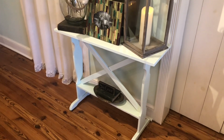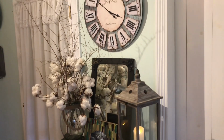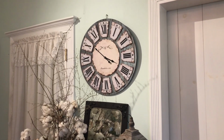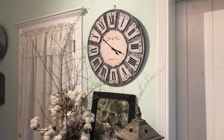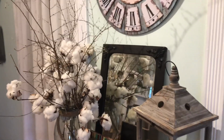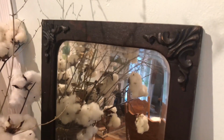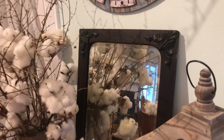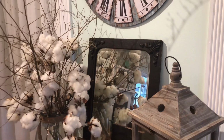Another little area that I've been working on today for spring is just this little table and this area right here. I had a chalkboard hanging here for my other tours, but this clock was what I had hanging here originally when we moved into the farmhouse. And I bought that little antique mirror probably about 2 or 3 weeks ago at a thrift store, and I just love it. It's got the beveled glass and the beautiful frame. I think it's oak, and it's got just the wear that an old mirror has.